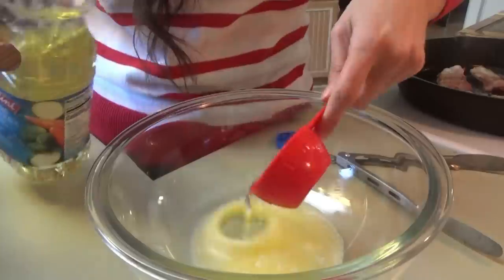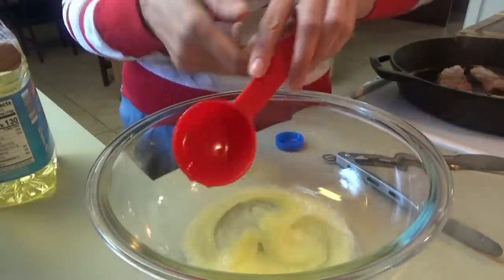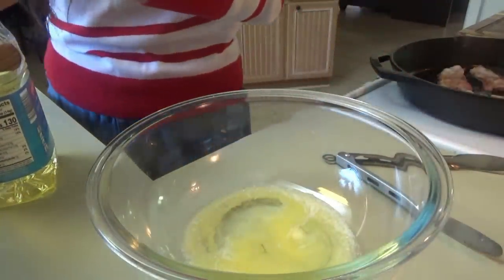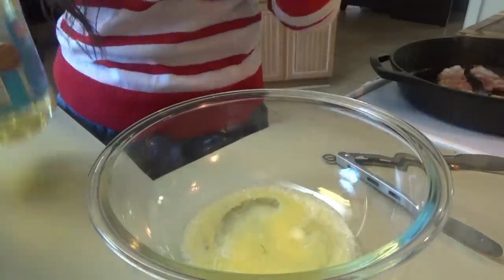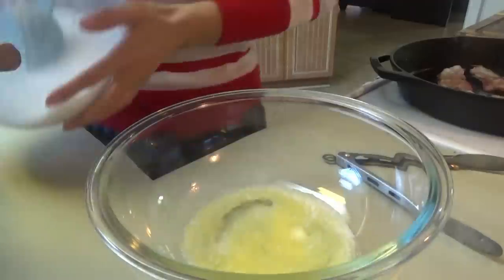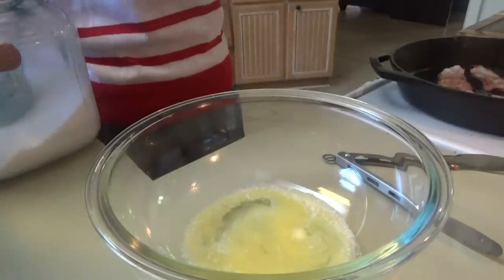Got some baking cooking over here. We're going to make some chocolate chip muffins and some blueberry muffins. I'm going to do half chocolate chip, half blueberry. I've got 4 tablespoons of melted butter in here and 1/4 cup of vegetable oil. Now we're going to put in 1 cup of sugar.